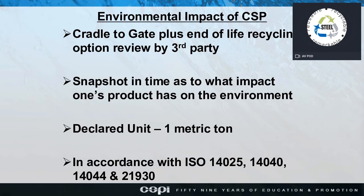And it's done in accordance with the ISO standards 14025, 14040, 14044, and 21930. I'm not going to go through those, but those are the standards that guide the third party in looking at products and coming up with their environmental impact.